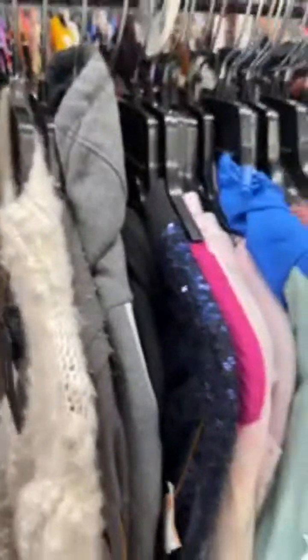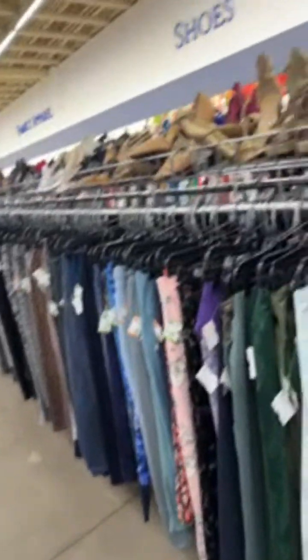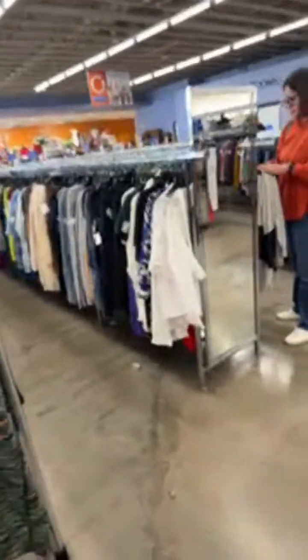Sequin, army print, and they put it next to this sweater that's going to get tagged up on it. I'm going to move this a little bit, rehouse it. It's pretty. I don't want an oversized.